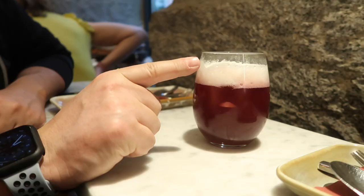Good? I'm going to have to say that's the best one that I've had. Remember that foam? It's like a lime foam. And then you have the Tinto de Verano flavor from the drink itself. Wow.